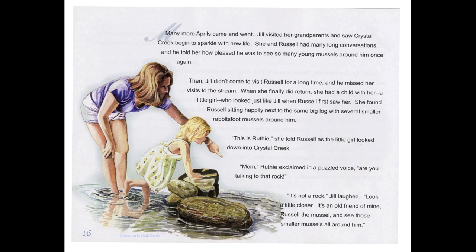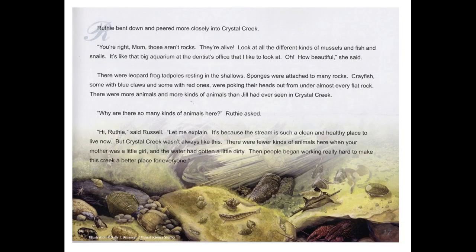"This is Ruthie," she told Russell as the little girl looked down into Crystal Creek. "Mom," Ruthie exclaimed in a puzzled voice, "are you talking to that rock?" "It's not a rock," Jill laughed. "Look a little closer. It's an old friend of mine, Russell the Mussel. And see those smaller mussels all around him?" Ruthie bent down and peered more closely into Crystal Creek. "You're right, Mom. Those aren't rocks. They're alive. Look at all the different kinds of mussels and fish and snails. It's like that big aquarium at the dentist's office that I like to look at."